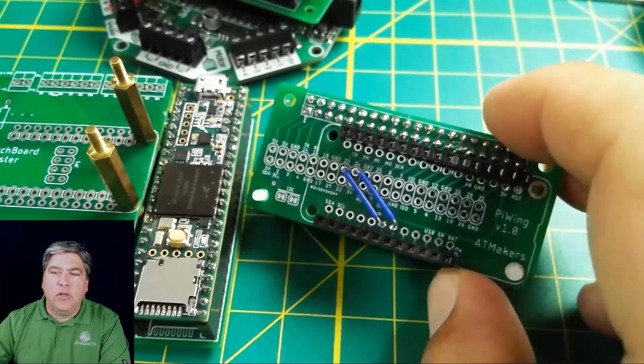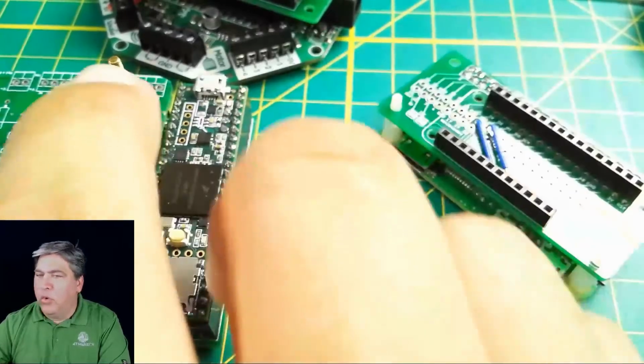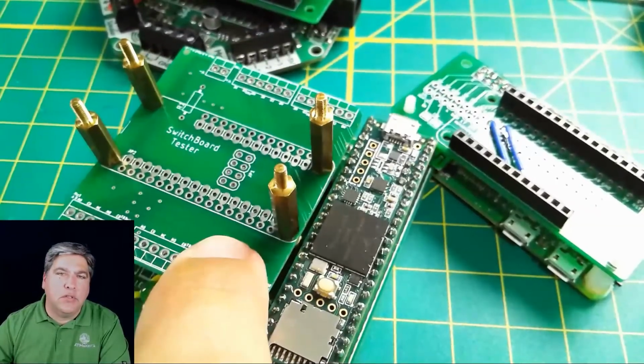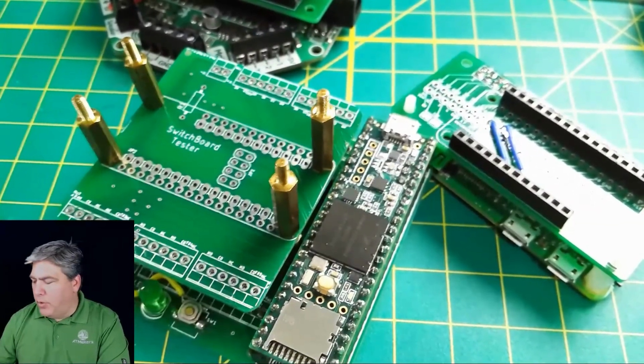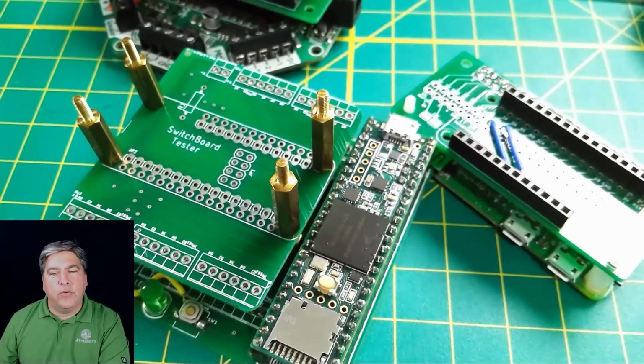So these are things that either couldn't be done without a PCB like this one, or just are so much easier to do with a printed circuit board. And I'll tell you, I actually did some work on thinking through where is the break point?